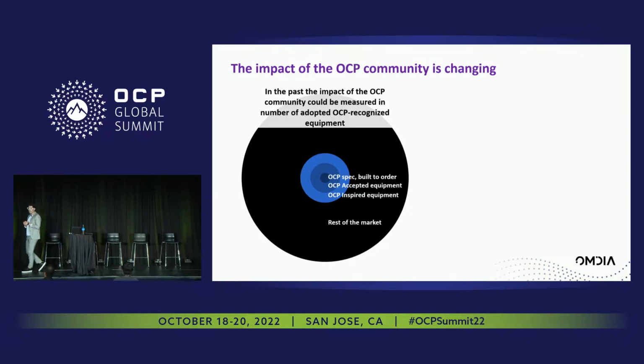So first, let's step back. Let's take 5 steps back, 5 years back, and this is kind of what we saw in 2017. So in 2017, what we saw is that the OCP community could be measured pretty easily. There were not many adopters. There were not many vendors who were making the equipment. There were not many equipment types as well. Pretty much it was just servers, storage, switches, and racks. That's kind of more or less where the OCP community stayed.